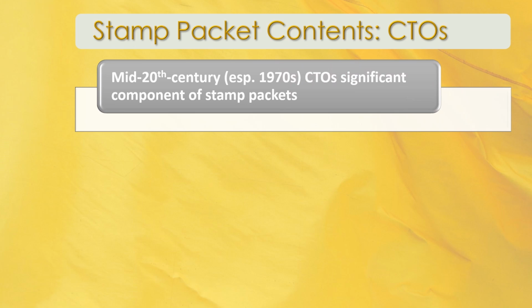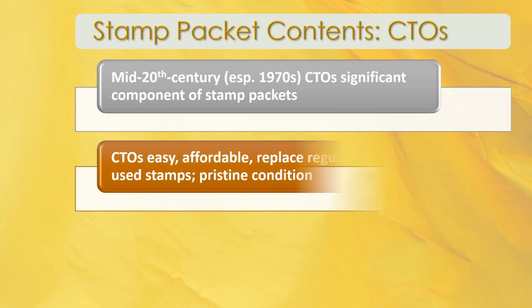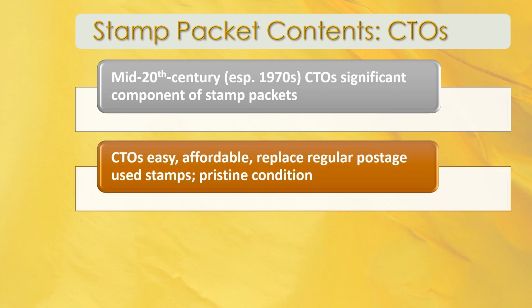20th century, and particularly during the 1970s, CTOs were a significant component of stamp packets. While it might be a stretch to say that CTO stamps were the sole foundation of stamp packets, they did play a crucial role. Stamp packets usually had a mix of cancelled and uncancelled stamps. CTOs made it easy and affordable to include cancelled stamps in these packets without having to acquire used stamps from regular postal usage. CTOs are also often in pristine condition, which collectors love.